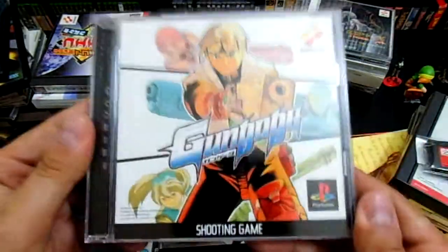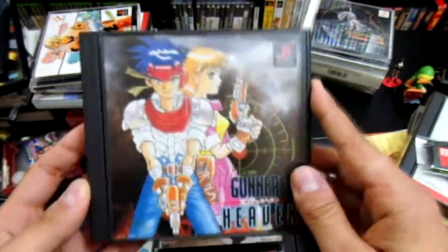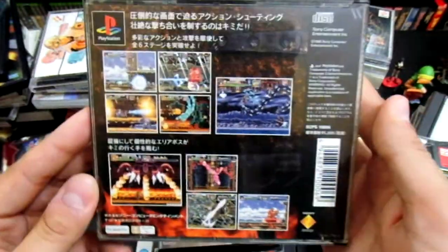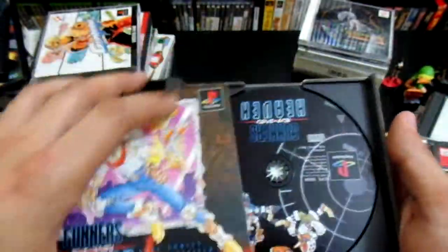I'll definitely do a video about this. And I also want to do a video about this game, Gunner's Heaven, which is a 2D side-scrolling shoot-'em-up. Very similar looking to Gunstar Heroes. And in fact, I remember in maybe the late 90s and the early 2000s, a lot of people on the internet mistakenly thought that this was the sequel to Gunstar Heroes.